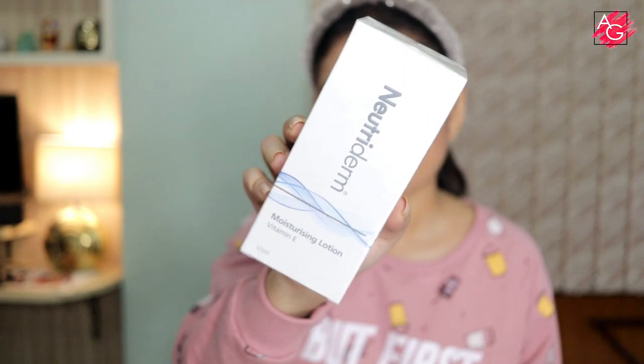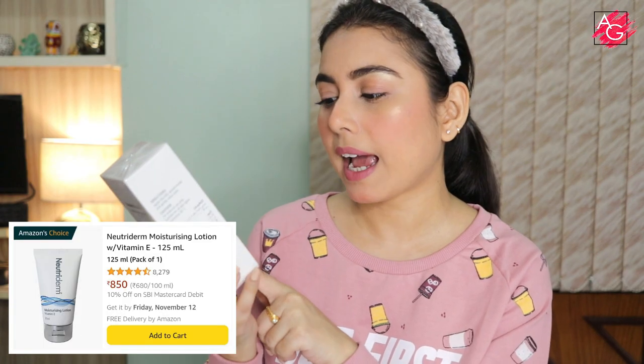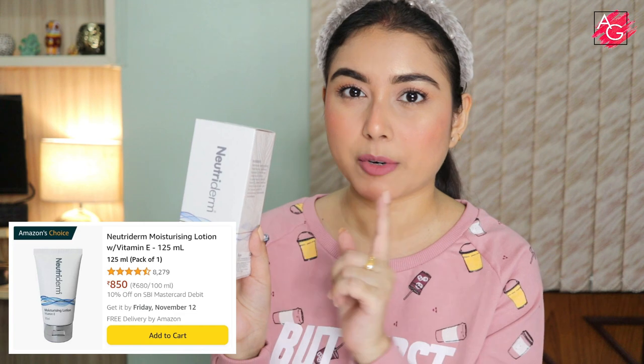So I have this one. This is a moisturizer that I wanted to try for a very long time. This is a Neutriderm moisturizing lotion that has vitamin E in it, and I have heard so many good things about this particular moisturizer, so I thought of trying this out. Now I have heard a lot of YouTubers talking about this, and I thought of buying this one and trying it on myself. And also they say that it's suitable for all skin types, so I will definitely try it and let you guys know what I think about it. So yeah, this is the first product that I got.